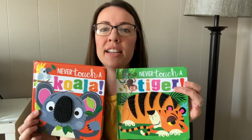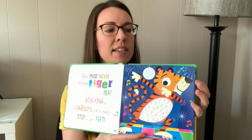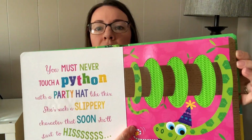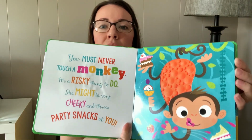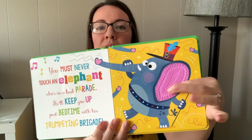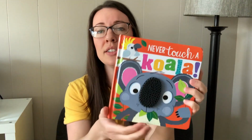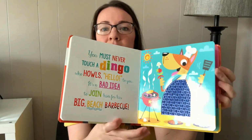Next are the Never Touch a Animal books. We've got little sensory rubber textures on there. But these are fun rhyming. They love it because you can say, no, don't touch them, and they think it's hilarious when they do touch it. So there's tons of different ones with all kinds of different animals, and they're all a different theme.